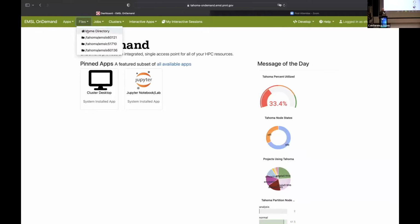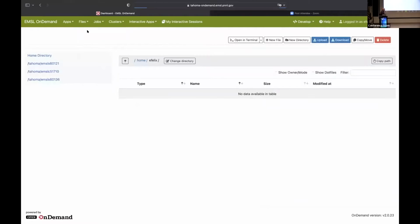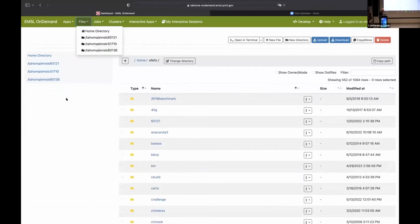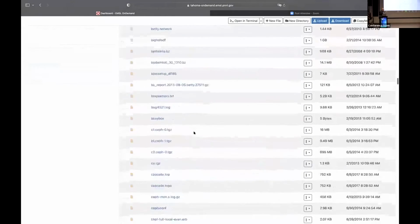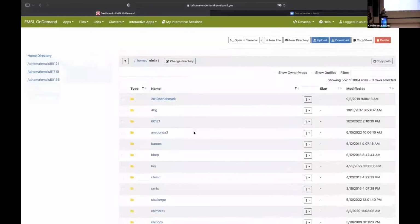We'll first look at the files, if you have a bunch of stuff in your home directory like I do. This takes a little bit to load, but you can look directly at your files on the cluster. You can see them either in the menu, where these are all the project directories I have on our large file system, and they also show up on the left. You can see I've got many years of files lying around in my home directory.